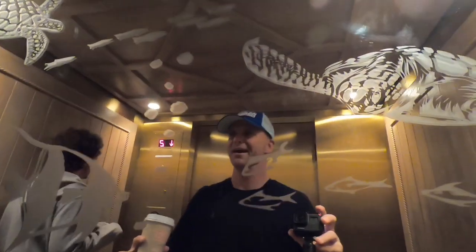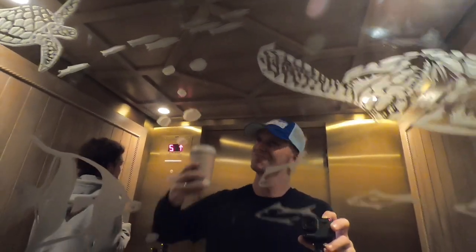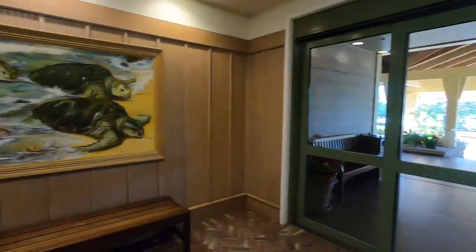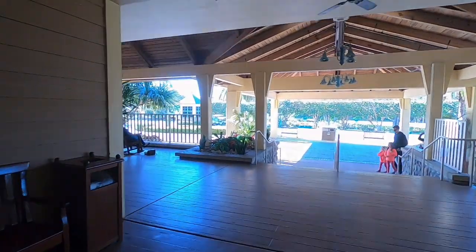Currently in the elevator right now after this hour and a half adventure in Vero Disney. Always a sad occasion when we're leaving Disney property, but we'll be back either in the resort or in the parks very soon.